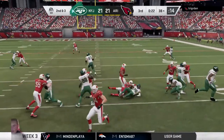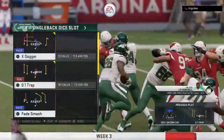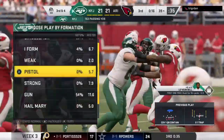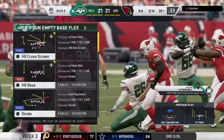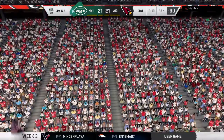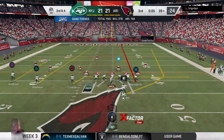On second down now, it's Bell. And this play a lot like the previous one, thanks to that stout Cardinal defense. Back-to-back, they've been tackled behind the line. Trying to get one more in here before the quarter breaks.